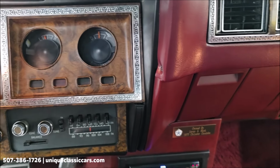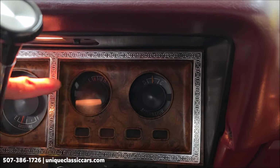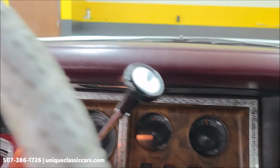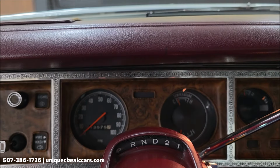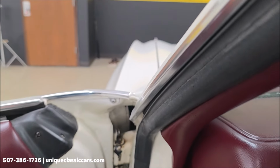Kept the rest of the dash stock. Gauges. Alternator gauge went up. Looks like we have oil pressure there. You can see that. That's also working. Temperature gauge and fuel gauge also working. Wipers work, remember?